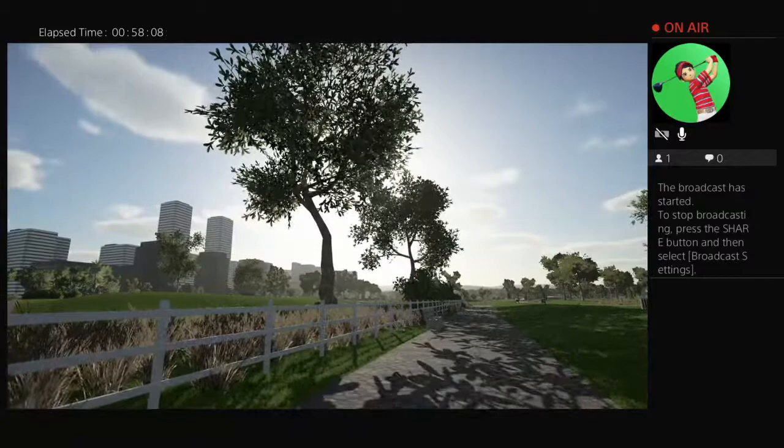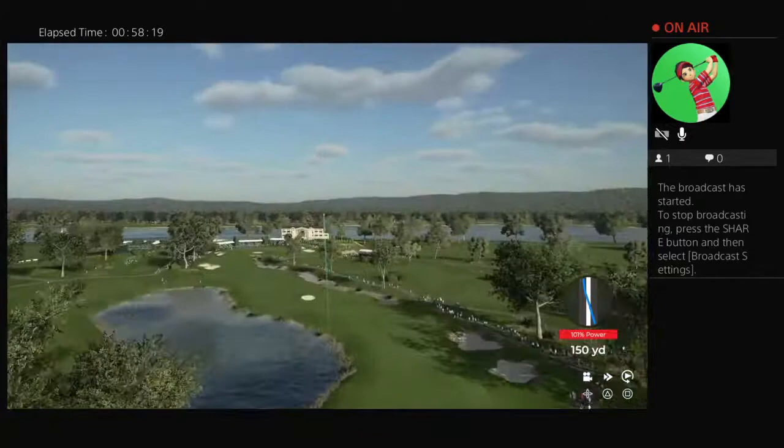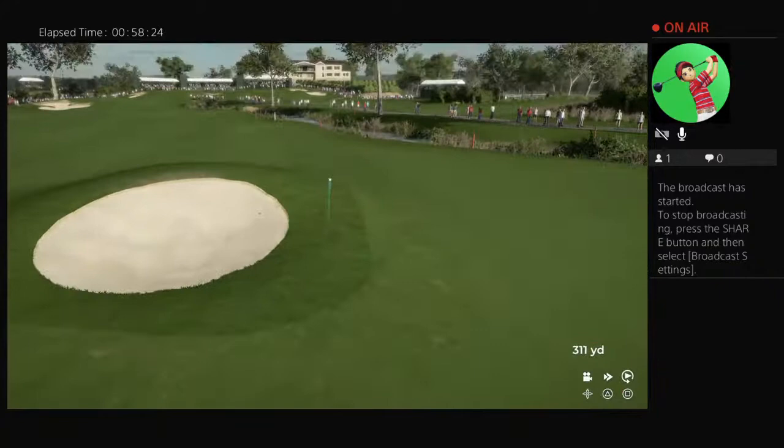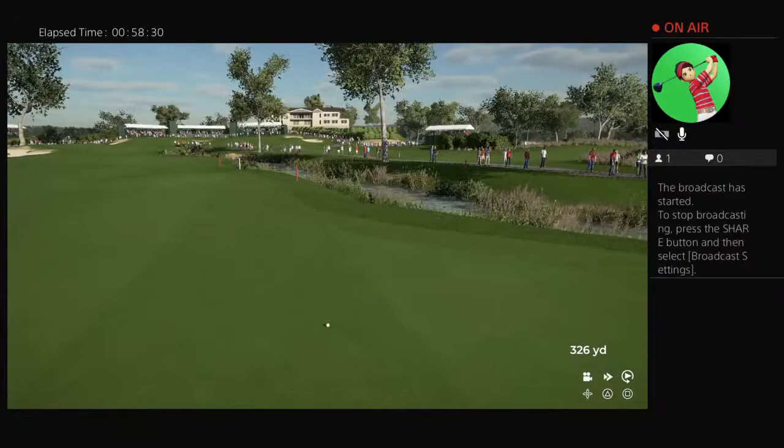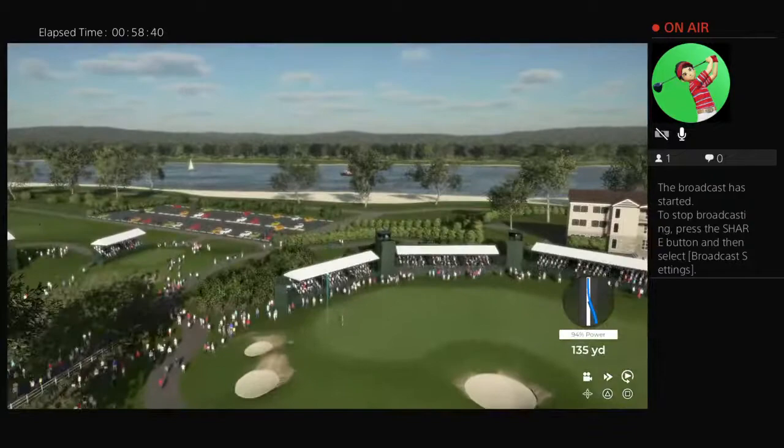All right, one more hole to go. Let's see how you handle the 18th. This shot from about 190 yards out. Straight downwind, tough to put a lot of spin on it and hold the green. Oh, this one should find the surface. Good shot, this.